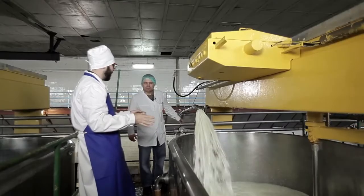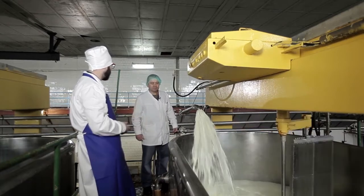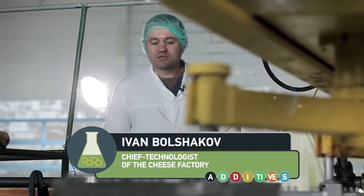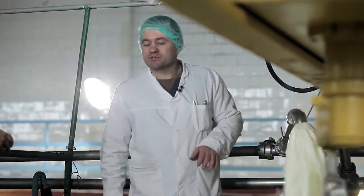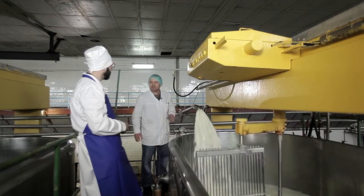Ivan, if I understand it right, there is just milk in that huge cheese vat, and I guess it was brought directly from a dairy farm. This milk has passed through a normalization and pasteurization between the temperature of 172 to 176 degrees Fahrenheit. After that, it was chilled down to the temperature of inoculation.